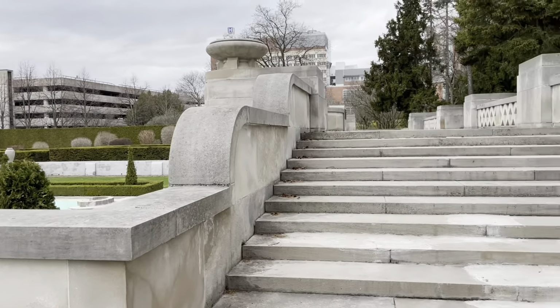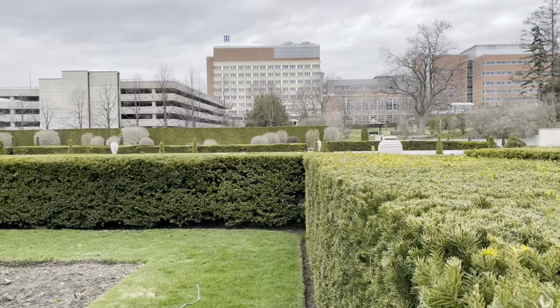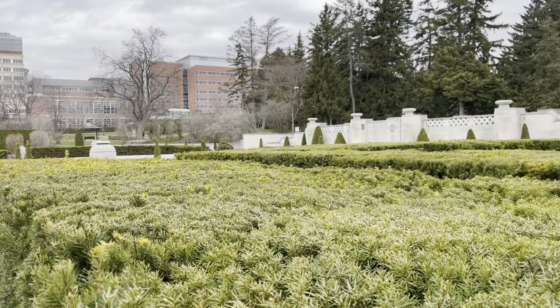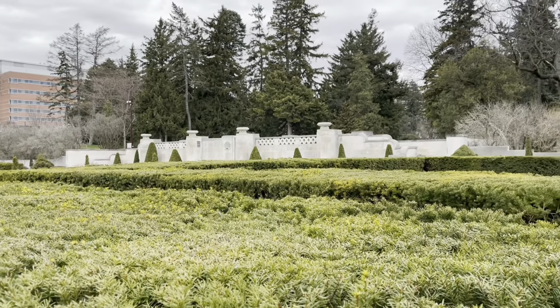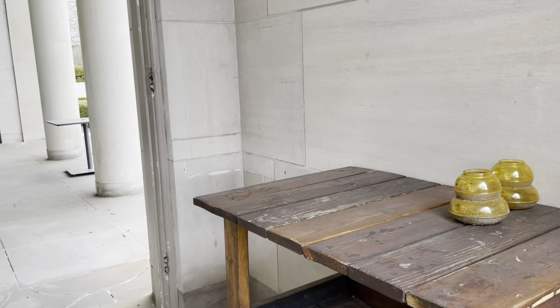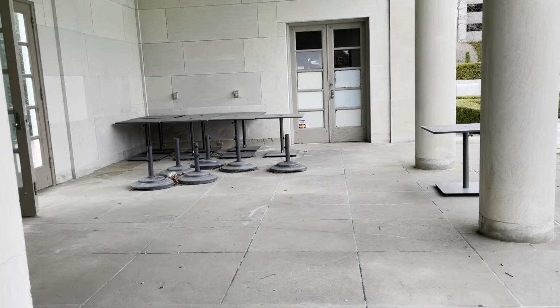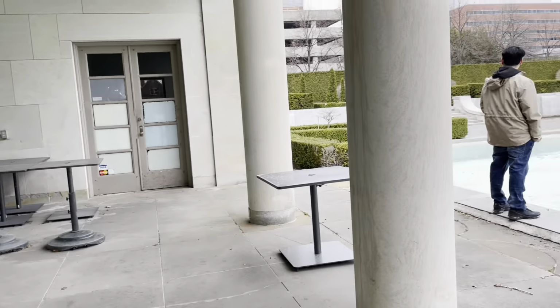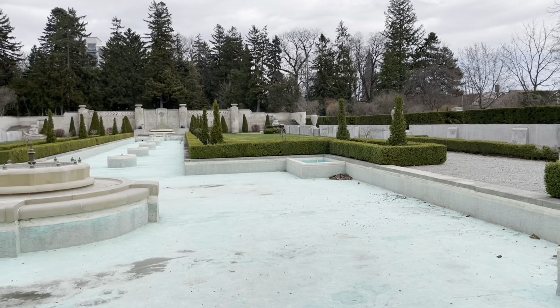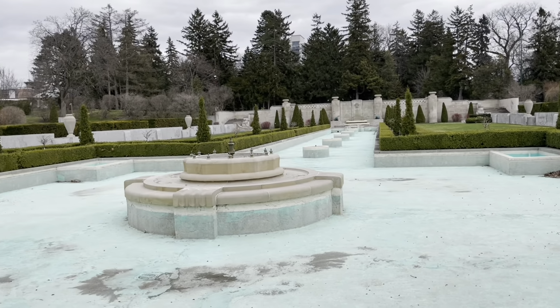This is where they grow their, I guess, flowers or maybe even vegetables, I'm not sure. Lots of greenery and bushes that need to be upkept here. This is the view from the other end of the grounds here.